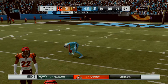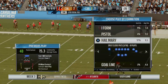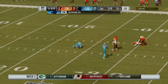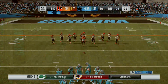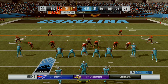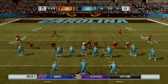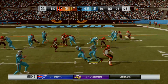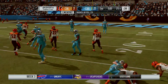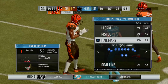And all the way down to the 26. A big play there for the Panthers. 48 yards. So now the big play has them all the way inside the 30, 1st and 10. They'll run it now out of the gun. Down to the 25. Just a yard on the first down carry, so it's 2nd and 9.